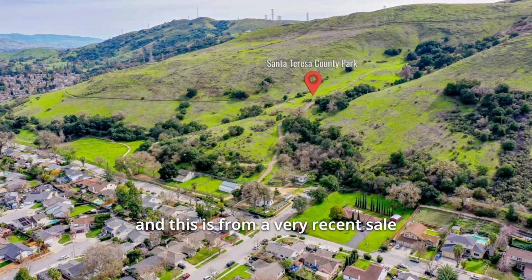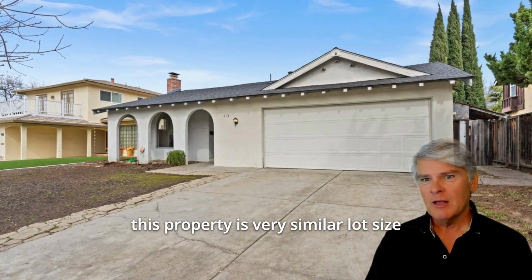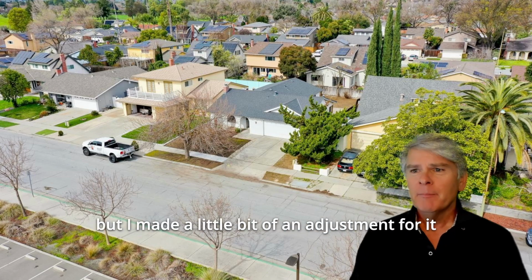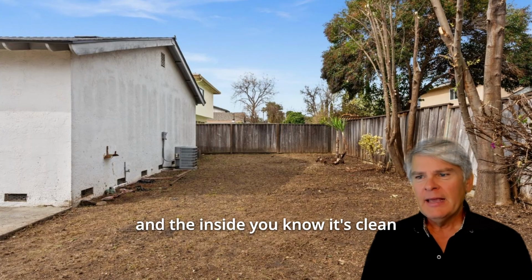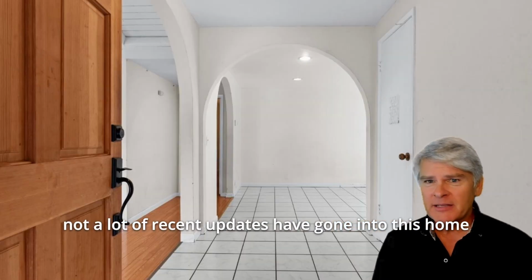Again, this is from a very recent sale in the same neighborhood. This property has a very similar lot size, very similar age, and very similar square footage, slightly smaller, but I made a little bit of an adjustment for it. Notice no landscaping really on this one. And the inside, it's clean, but not a lot of recent updates have gone into this home.